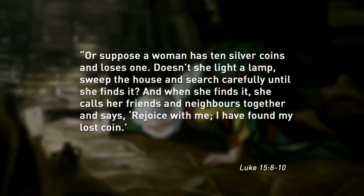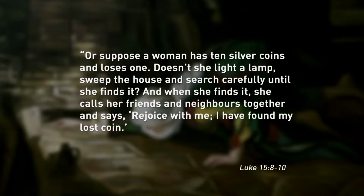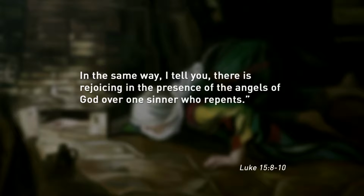Clearly it helps when you know the story. It's just a short story, just three verses. Here it is. "Or suppose a woman has 10 silver coins and loses one. Doesn't she light a lamp, sweep the house and search carefully until she finds it? And when she finds it, she calls her friends and neighbours together and says, 'Rejoice with me, I have found my lost coin.' In the same way, I tell you, there is rejoicing in the presence of the angels of God over one sinner who repents."